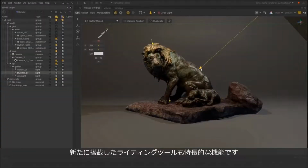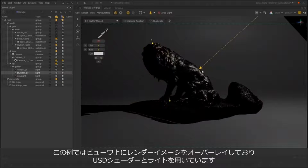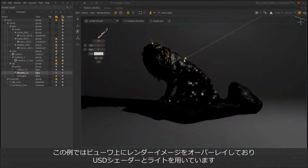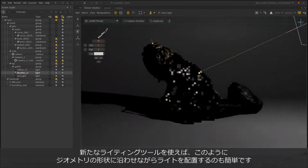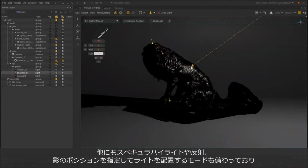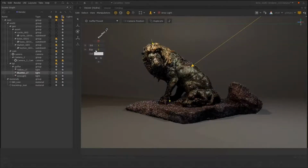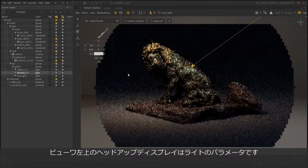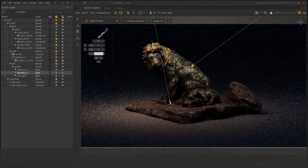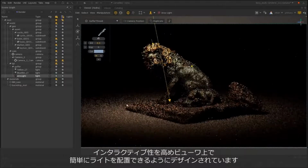The new lighting tools were also a huge part of the Katana 4 release. In this example, we've masked out the lines, so we're seeing both the rendered image on top of the viewer that contains Usd shaders and lights. With the new lighting tools, you can now create lights and position them really easily in relation to a geometry. There are different lighting modes, and you can place lights based on where we might want specular highlights, reflections, or where the shadows should fall. This allows lighters to have more control when placing lights. This little heads-up display on the top left corner gives you parameters for your lights that you can modify, and you can also customize this if you choose to. So this new lighting mode gives us a more interactive and easy experience when placing lights directly in the viewer.